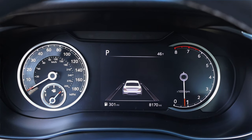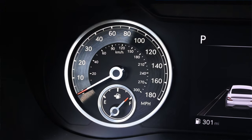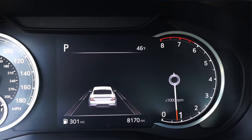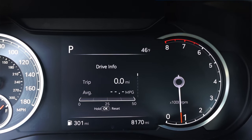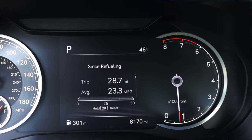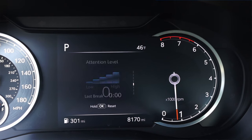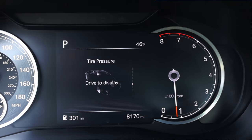In front of me, I have a physical gauge and a digital gauge. Off to the left is my physical gauge, which is the speedometer and fuel. And off to the right, we get our digital gauge, which you can switch around for a couple different options that it will tell you. Really, really nice to see that stuff. Hyundai/Genesis/Kia has done this in pretty much all of their modern products, and it's a welcome friend to see.